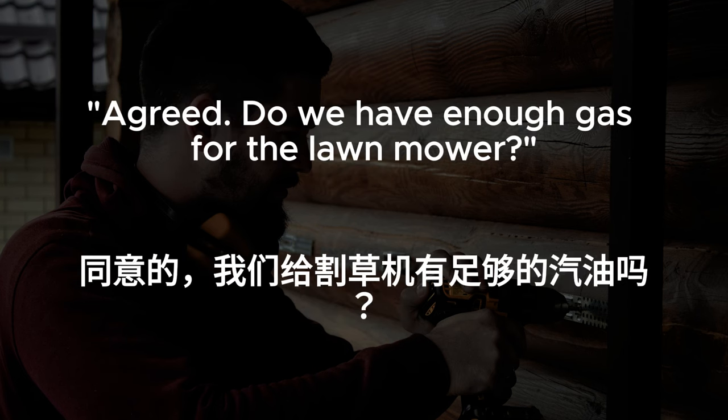Agreed. Do we have enough gas for the lawnmower?